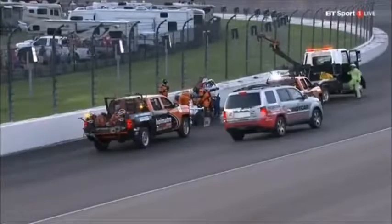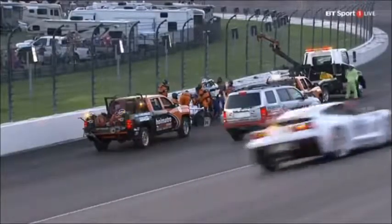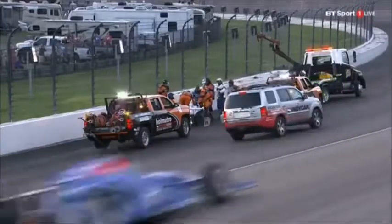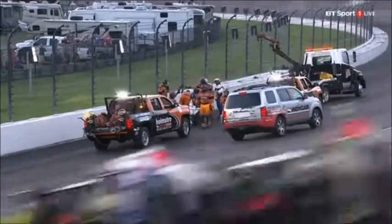He said something was bent in the car, and they looked around the rear, so maybe something finally let go. I think it could have been, and it looked like maybe left rear suspension, perhaps. That's a big impact, and they're taking their time getting him out of there. Marty, what do you hear?